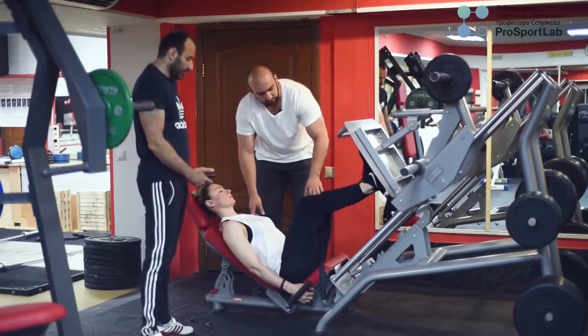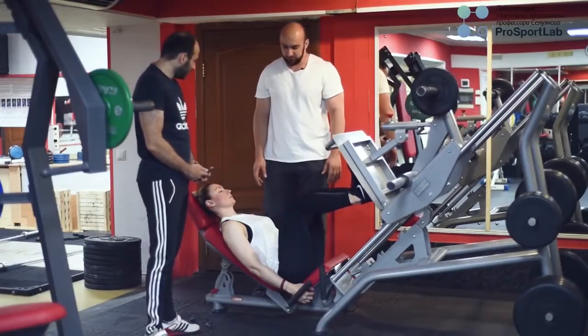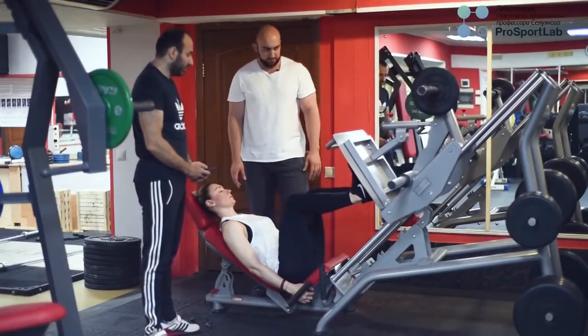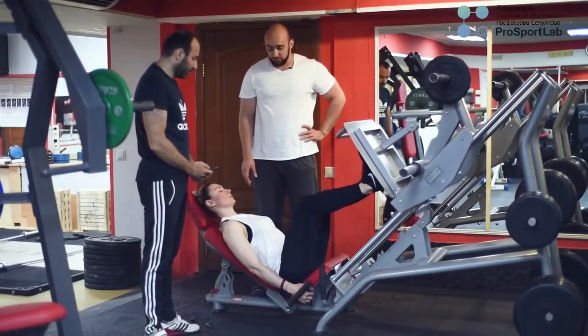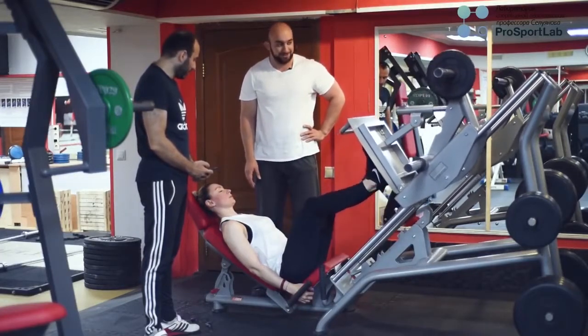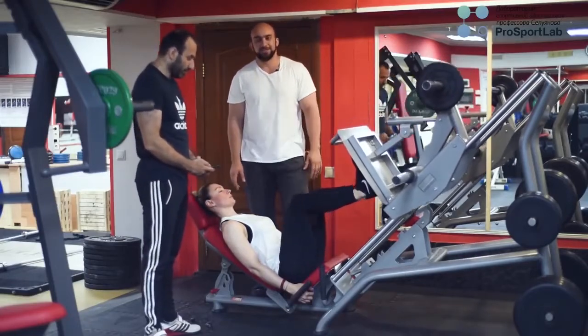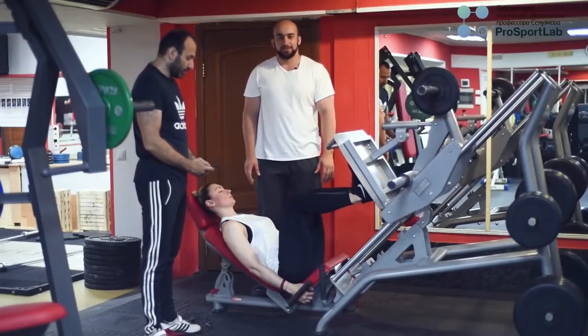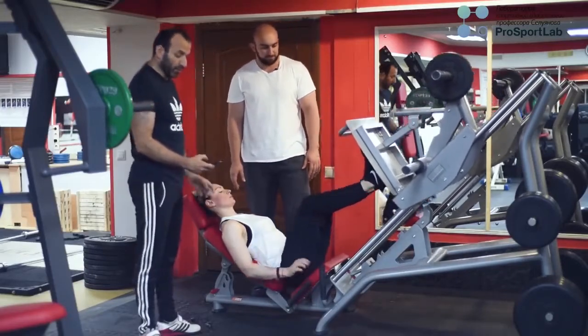Inhale, exhale. Burning already? Not yet. You see, even for such a strong athlete like Natalia, leg press with 10 kilograms is sufficient for loading oxidative muscle fibers. It's burning? And enough. Pause for rest.